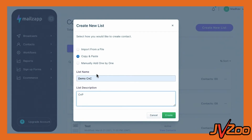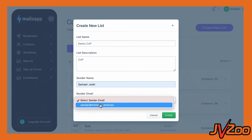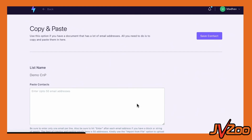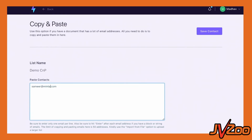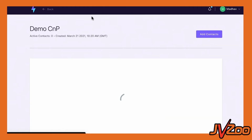So I'll just write copy and paste. I'm the sender. Now this is all suggested by Chrome, not by the AI. But like I said in the other ones, AI will be suggesting that. Okay, so then you come here, and then you can copy, paste your email address, .com or whatever, right? Now when you save the contact, just do it with my Fair Ventures address. So when you save the contact, your contact list will get saved successfully.